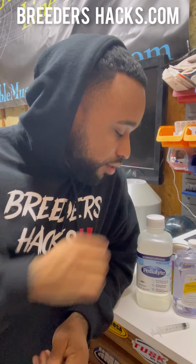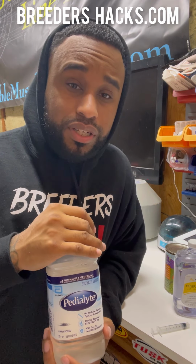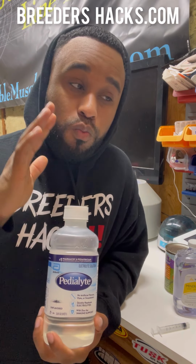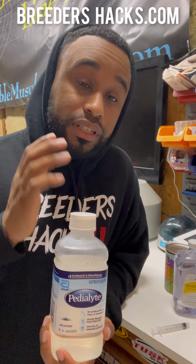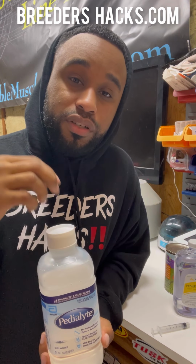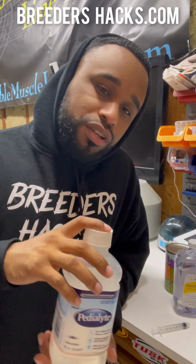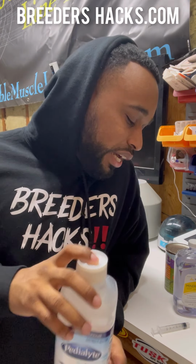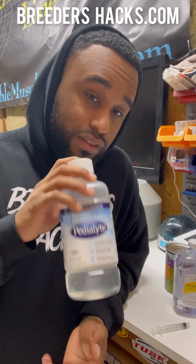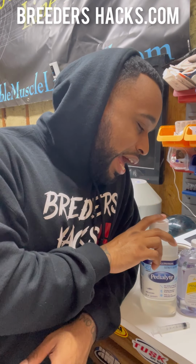Something else as well, Pedialyte. When you're dealing with a constipated puppy that may be lethargic, that may be not eating as much, things like that, you want to make sure you don't have dehydration issues. The constipation can spiral into dehydration. Dehydration can spiral into the loss of the sugars, things like that. It's just, oh my God, you want to avoid that. So having Pedialyte on standby is good. Give them a little bit orally, and this will help. You're not going to give this like an enema. You're just going to give this to them orally.